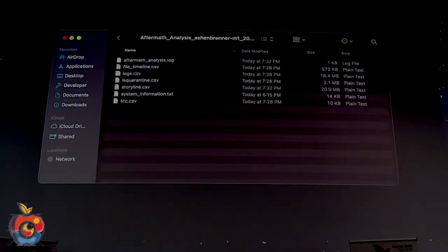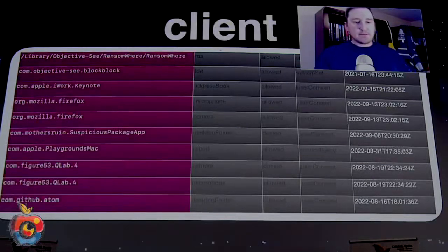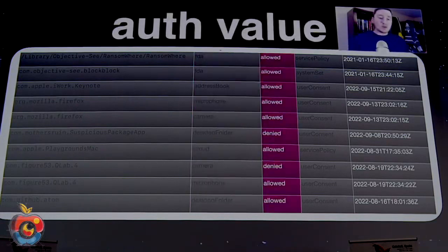And so we'll start with one of the two databases, which is TCC. So if we pop this open, we can actually see the parsed and translated content. We can see that when we parse the TCC information, we get the most important information back. We can see which client made the request based on their bundle ID. We can also see what service they were requesting, whether it was full disk access, the address book, or different folder accesses, or even things like the camera and mic. We can see what happened. Was it allowed or denied?